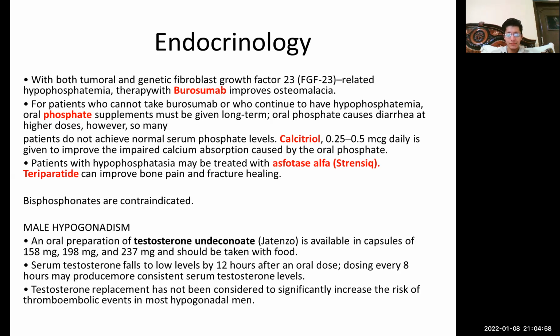Now, male hypogonadism. So earlier, we used to give oral testosterone preparations in 158 mg, 198 mg, 237 mg doses, which used to be taken with food. So when you give these doses every day, the patient is taking such a 200 mg or 100 mg or 198 mg dose. So initially, what will happen? Your serum testosterone will fall below the level by 12 hours after you have taken the dose. Dosing every 8 hours may produce more consistent serum testosterone levels.